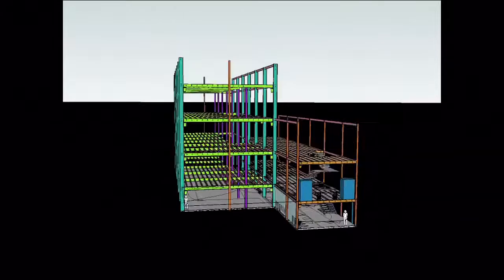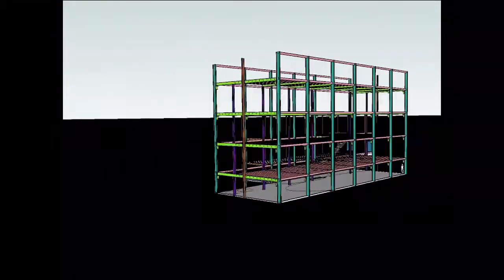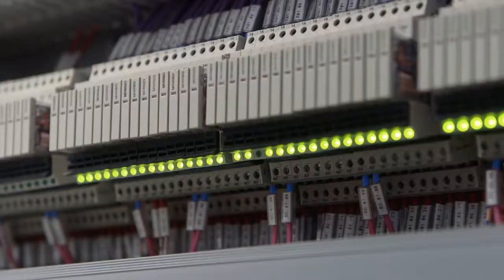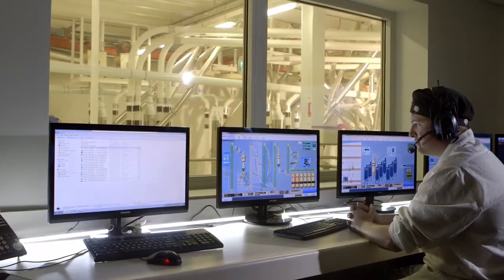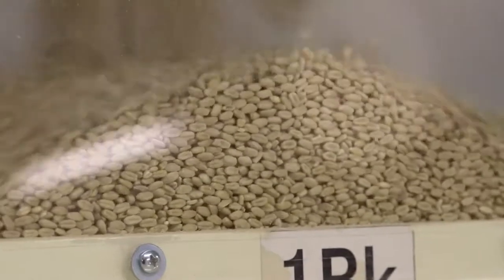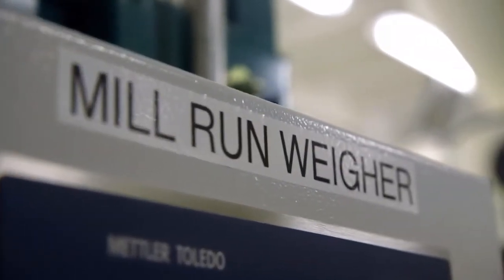We have now got, within this mill, the very latest in measurement technology using electronics to not only measure how the mill is operating, but to measure the quality of the inputs of the raw material to help us manage the inputs of the mill, the processes within the mill, and the outputs from the mill.